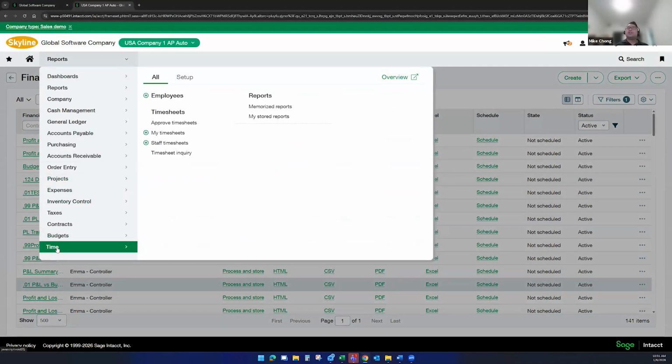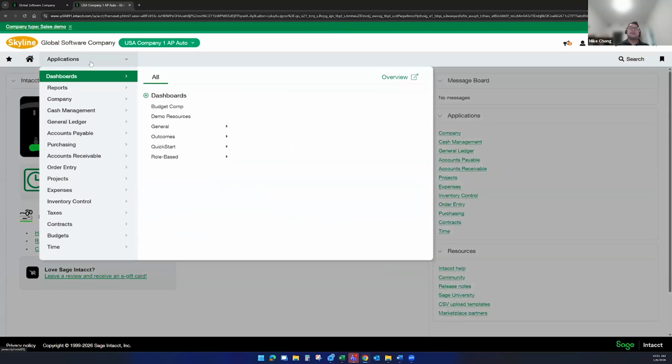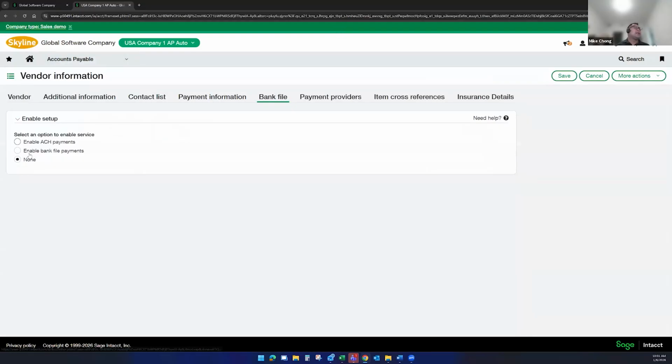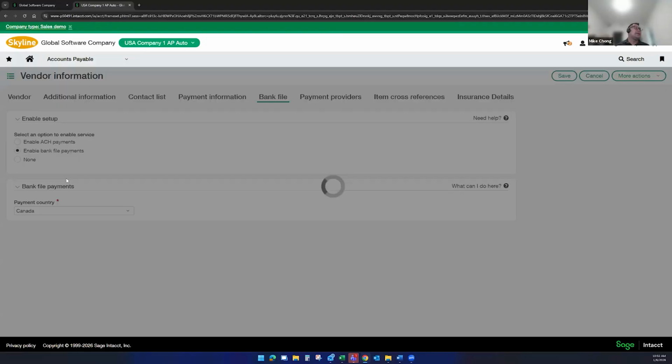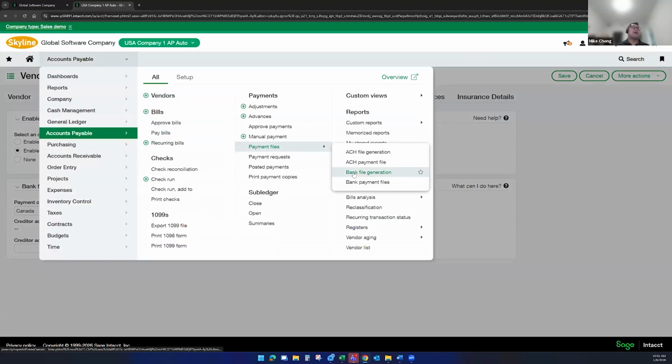Okay. And if you have timesheets, there's also the module for timesheets where you can keep track of your staff timesheets, or your employees can also come in and put in their timesheets here as well. Intacct also has the capabilities of sending EFTs. So in our vendors, we can enable bank file payments so that when it comes time to paying your vendors, as long as we've set up their EFT information, their account name and their banking information, when we go to pay the bills, Intacct can generate a bank file, and then that bank file can be uploaded to your bank, and the bank will pay those vendors for you.